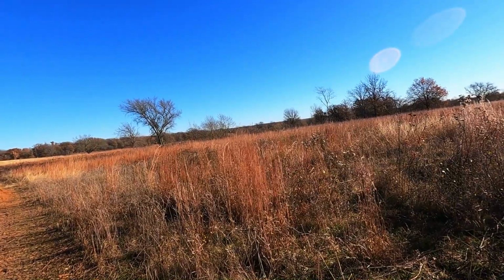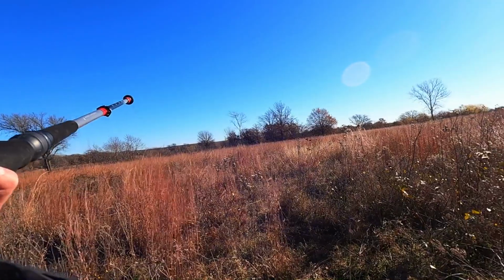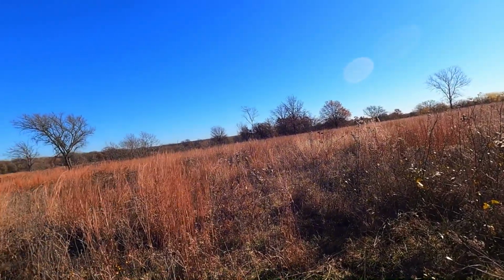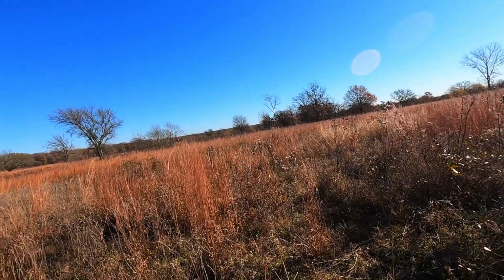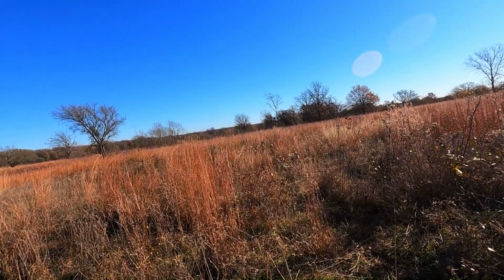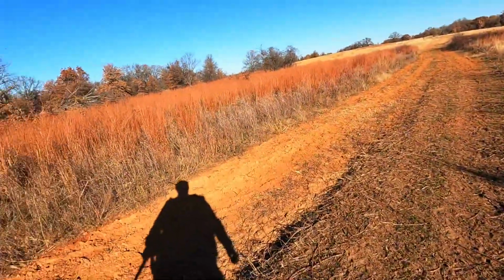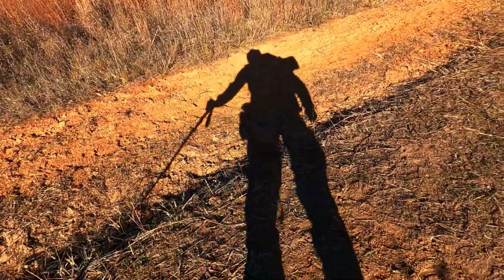So I moved about 100 yards from our previous position, and you notice two new comm towers have appeared. These are not the same comm towers as before. The ones that we were using for reference are actually back in towards the sun. I'm not going to point in that direction, but it's very easy to get confused, so pay attention to your surroundings constantly.